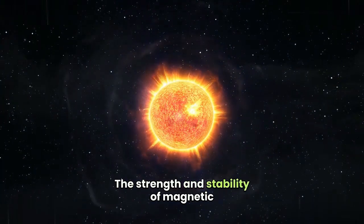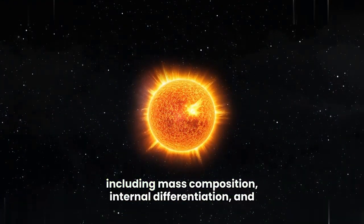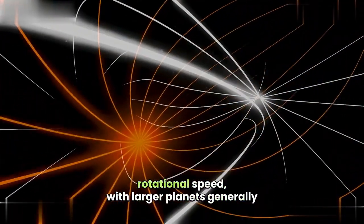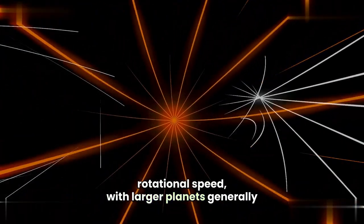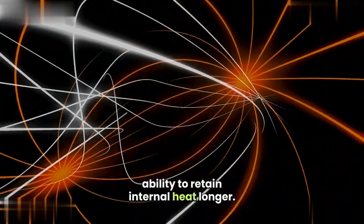The strength and stability of magnetic fields depend on multiple planetary characteristics, including mass, composition, internal differentiation, and rotational speed, with larger planets generally maintaining stronger fields due to their ability to retain internal heat longer.